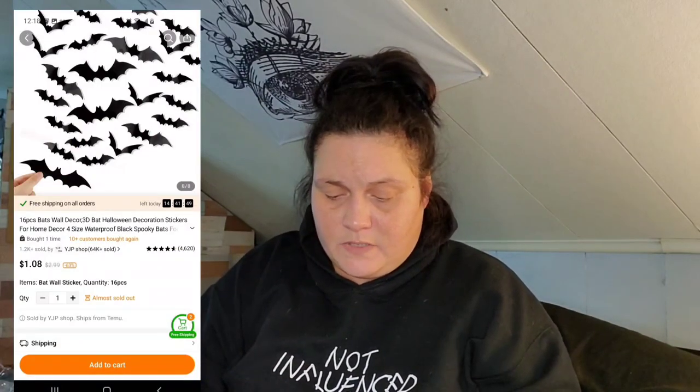Then I got these bats. I thought they would be bigger than this. They're almost like paper bats with little adhesive stickers that you can put on the back of them. They're in a variety of sizes. So here's the little sticky foam tape. And then these are your, oh, they're like a plastic feel. These are your biggest ones. And you have these tiny ones. And then like a medium size, but there's a whole bunch in here, so I'm not going to pull them all out. And then you fold their wings to make it look like they're flying.